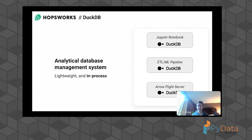Now, DuckDB is a lightweight in-process analytical database management system. You can pip install DuckDB in your Jupyter notebook. You can have an ETL pipeline that can use a DuckDB instance to do data engineering. And what we did is we had an Arrow Flight server using DuckDB to perform the queries on our feature store. Now, these are all possible ways of using DuckDB.